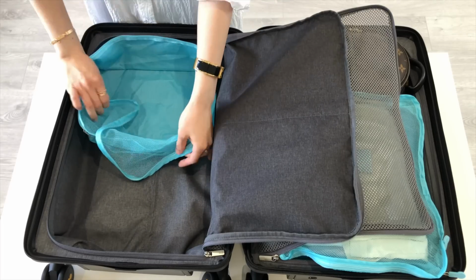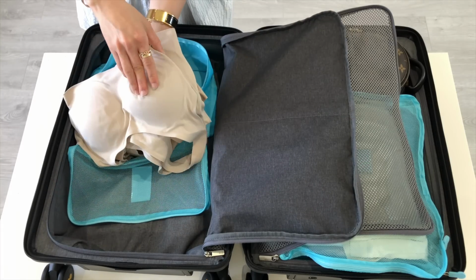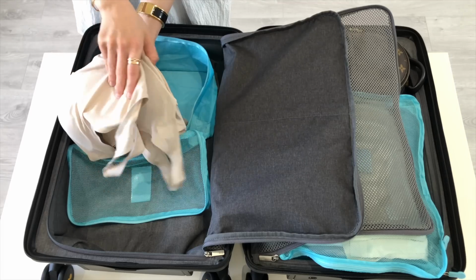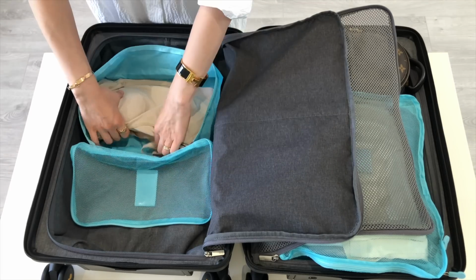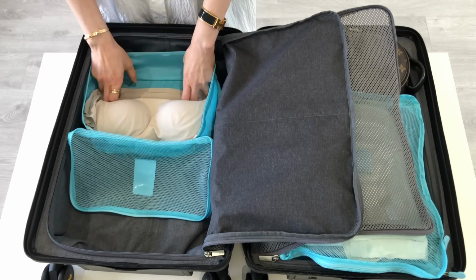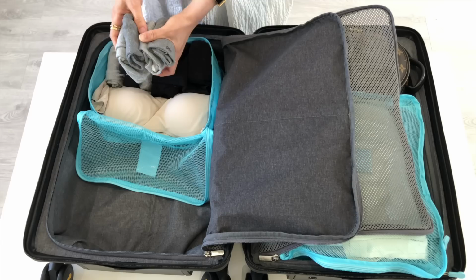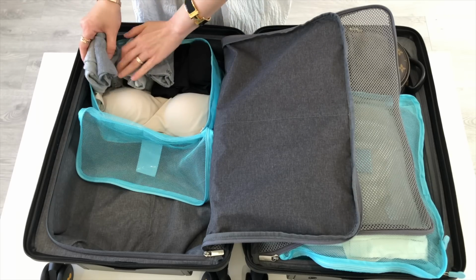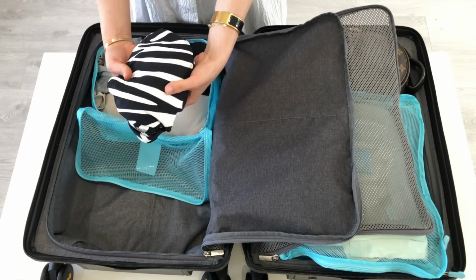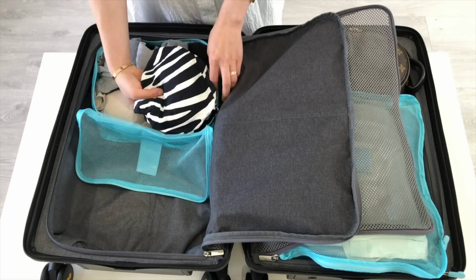For personal items, I'm bringing 4 pairs of wireless bras from Uniqlo. My sister recommended these to me a while ago, and I now swear by them, especially in the hot climate. Then I've got 7 pairs of underwear and 7 pairs of socks. I make sure to pack my swimsuit, seeing we'll be going to water parks.